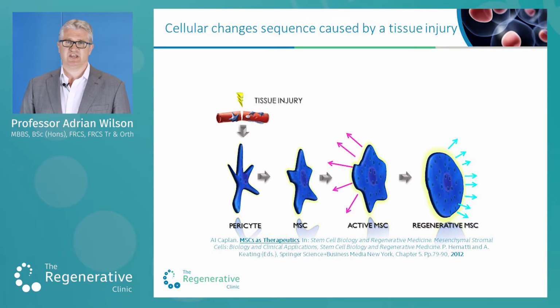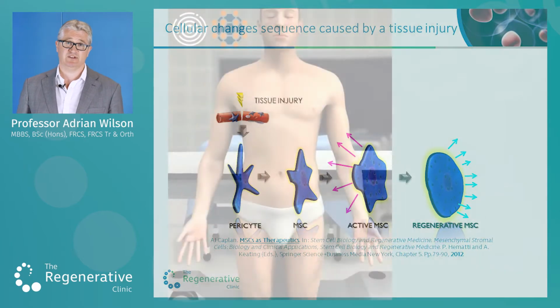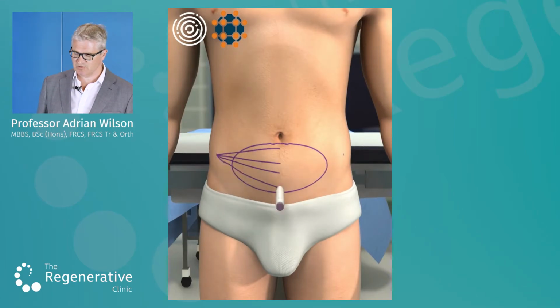So if we look at the actual technique, I think for many patients it's nice to see an animation as opposed to a live demonstration of this, and there's a very nice demonstration via animation that's come to us from the Lipogems website. And we can see how it works.